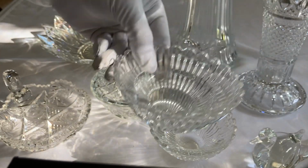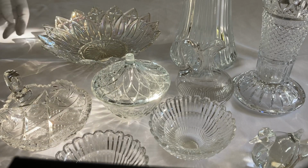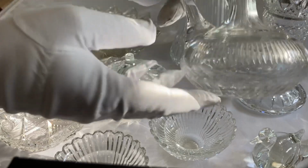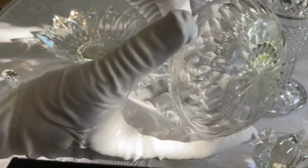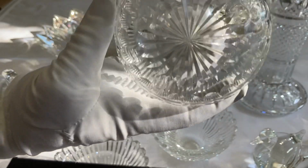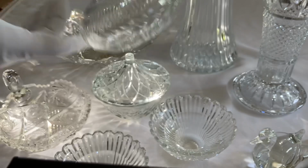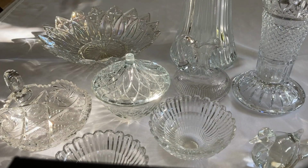We'll have to try to maneuver some of the pieces so maybe people can see the difference at some point. That's one of the things lead does. So when you're buying crystal, that's something you can look for. Is it bouncing little rainbow prisms everywhere? Because it should be. Higher quality crystal like Waterford can have a lead content as high as 32%. And that is very heavy, so you'll know when you pick it up.